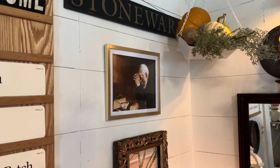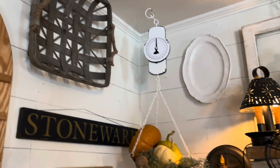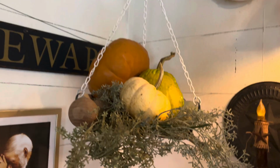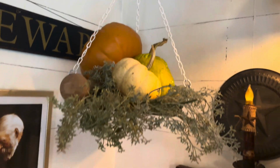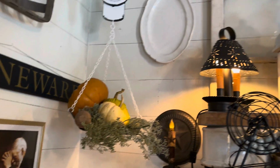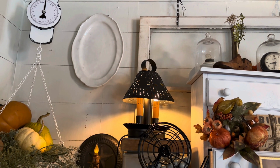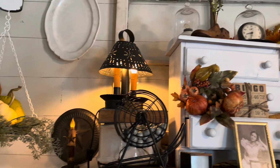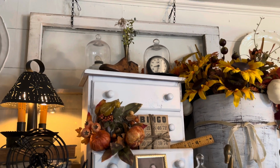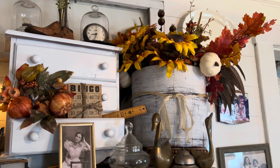And then that stoneware basket, my scale, and then these are the pumpkins and gourds that came out of our garden this year that was unexpected. The birds kind of spread the seeds, and I have pumpkins. And on top of this cabinet, I have an ironstone platter and some other thing, another mirror, window, Big Ben clock, and then some little things here and there.